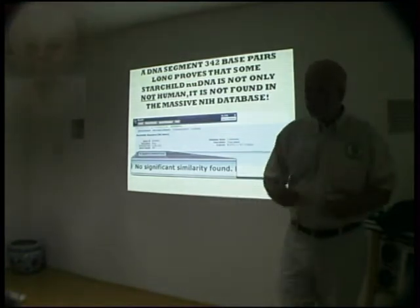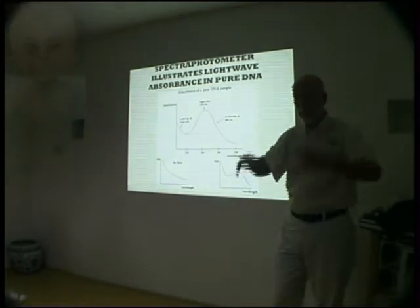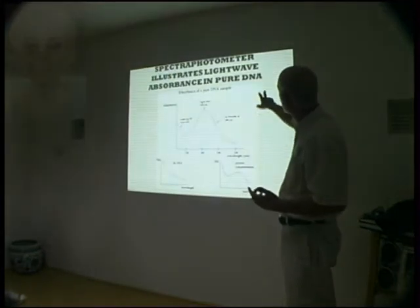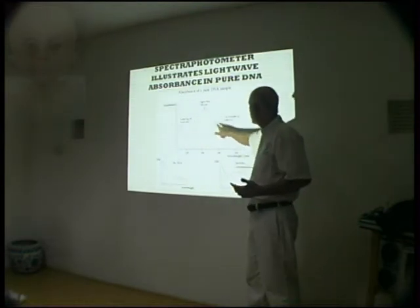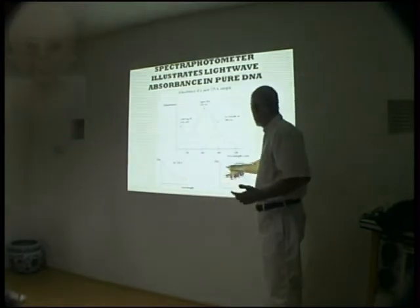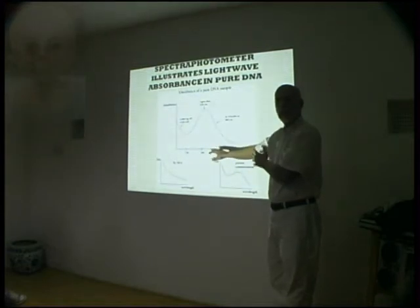So he did another one. Next slide. This is the next test he did. He was so excited, he did this test. And this is really cool, I think. Spectrophotometer illustrates light wave absorbance in pure DNA. This is how it looks, human DNA. This curve right here. This is how no DNA looks, and this is how protein contamination looks. And they all know how this goes. And so he just wanted to see how it would look.